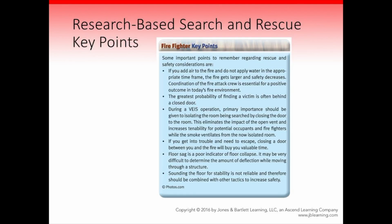Some important points to remember regarding rescue and safety considerations are: if you add air to the fire and do not apply water in the appropriate time frame, the fire gets larger and safety decreases. Coordination of the fire attack crew is essential for a positive outcome in today's fire environment. The greatest probability of finding a victim is often behind a closed door. During a vent, enter, isolate, search operation, primary importance should be given to isolating the room being searched by closing the door to the room. This eliminates the impact of the open vent and increases tenability for potential occupants and firefighters, whilst the smoke ventilates from the now isolated room. If you get into trouble and need to escape, closing a door between you and the fire will buy you valuable time.